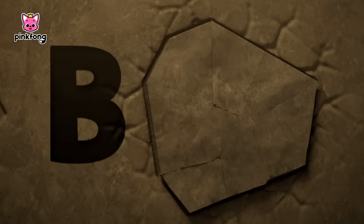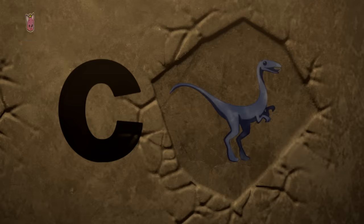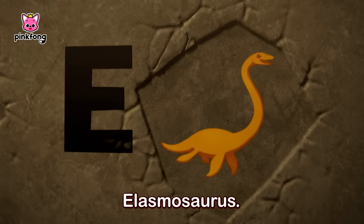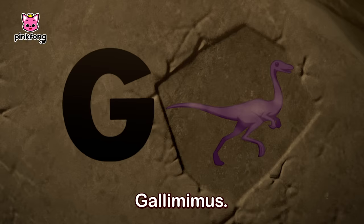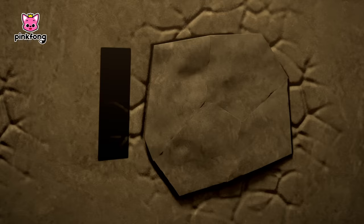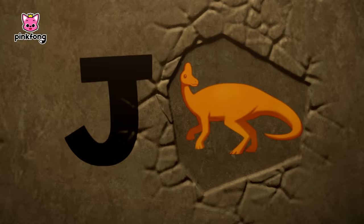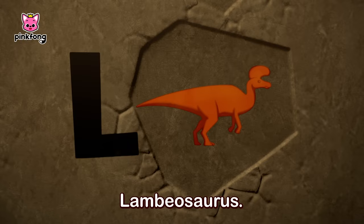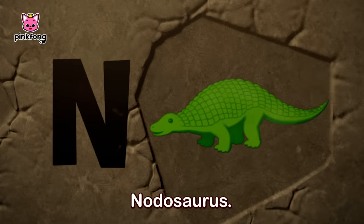Ankylosaurus. B. Brachiosaurus. C. Compsognathus. D. Deinonychus. E. Elasmosaurus. F. Fuquiraptor. G. Gallimimus. H. Hagrifus. I. Iguanodon. J. Jaxartosaurus. K. Kentrosaurus. L. Lambiosaurus. M. Megalosaurus. N. Nodosaurus.